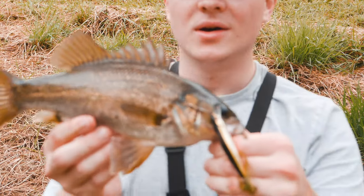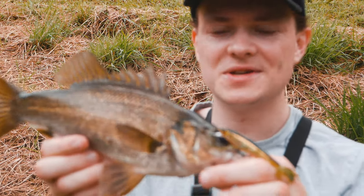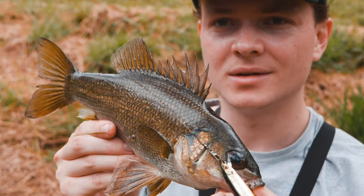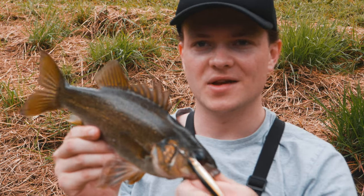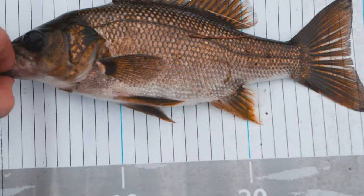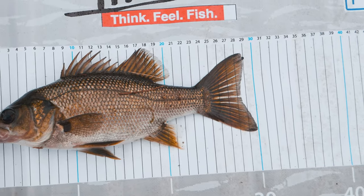There we go. I wasn't getting too much luck on the mouse or the spinnerbait, but I switched to this diver here and managed to get a nice bass. First ever dam bass, so pretty stoked about that. This guy is 29 centimeters.